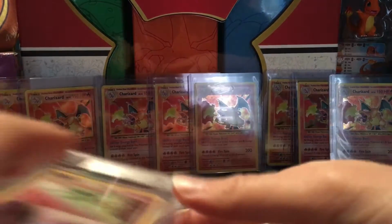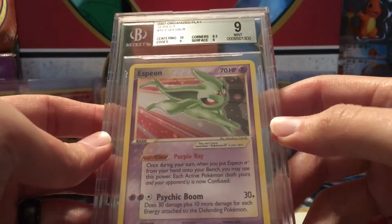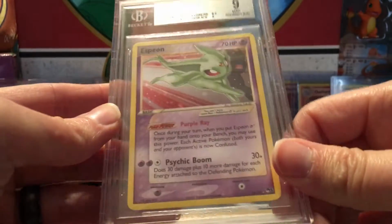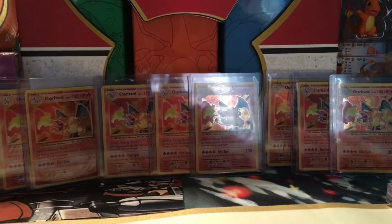But still a little bummed, but still really cool to own. And then I have the counterpart, the Espeon Gold Star, who got a mint 9. So this is probably what I was expecting the Umbreon to get, or around this. I mean, still really excited to have the Espeon Star for sure. Really nice mint 9 grade there.